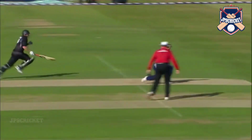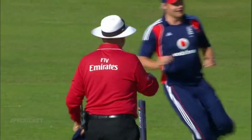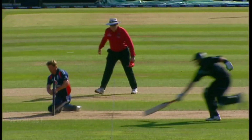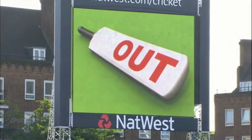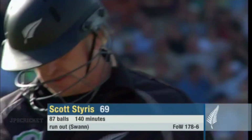Oh, that could be slow. Could he make it? I think that's out. There was complete confusion there, in fact Styris is walking off. Collingwood did well, actually. He was the wrong side of the ball. Well, suddenly, both Oram and Styris have gone. That's the death knell for Scotty Styris. 178 for 6 now.